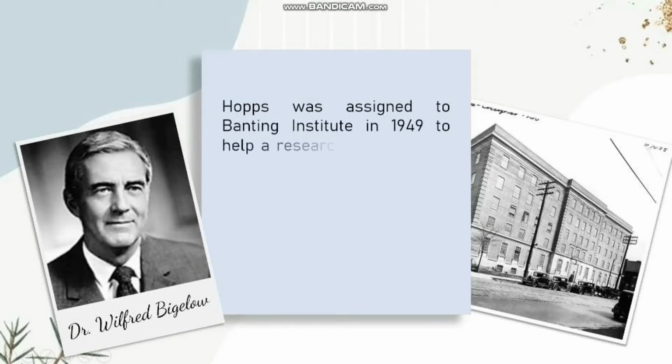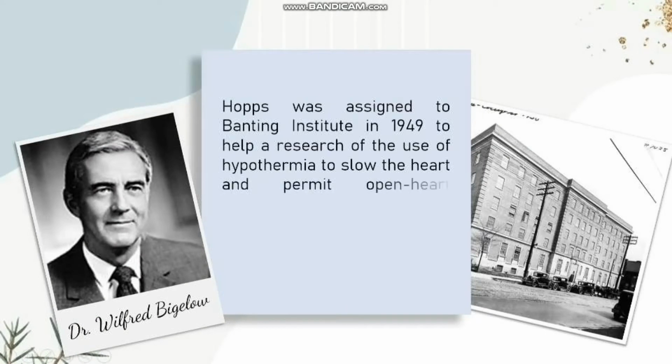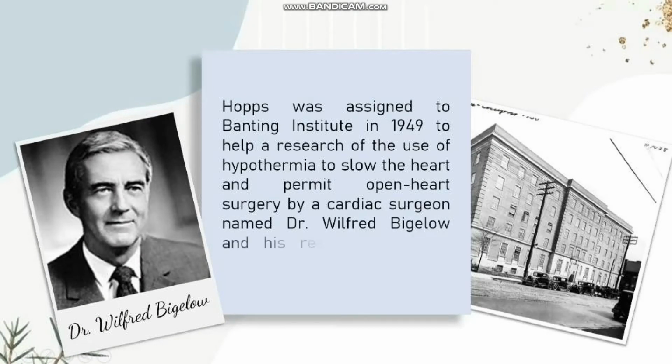This discovery began when Hopps was assigned to the Banting Institute in 1949 to research the use of hypothermia to slow the heart rate and permit open surgery by a cardiac surgeon named Dr. Bigelow and his research assistant named John Callaghan.